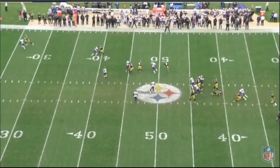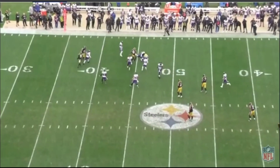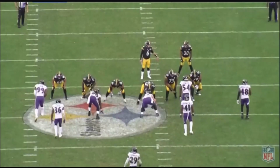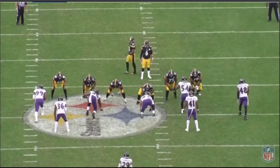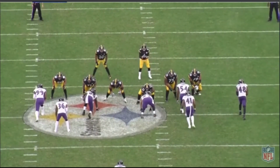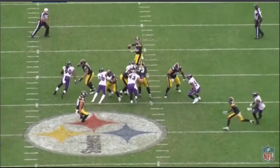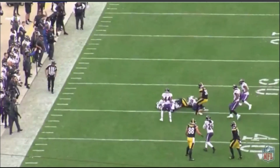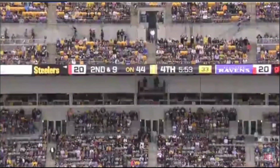So he does throw it again to Johnson. You could nitpick that he could have waited longer, or he could have taken the one-on-one coverage at the top. But we're playing field position here. No mistakes.